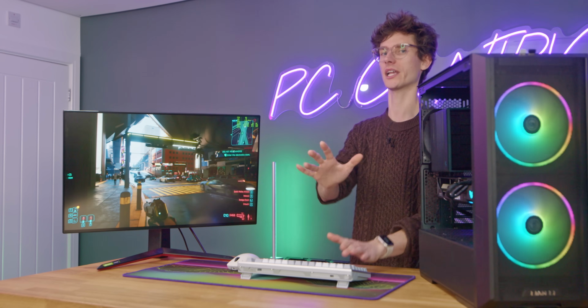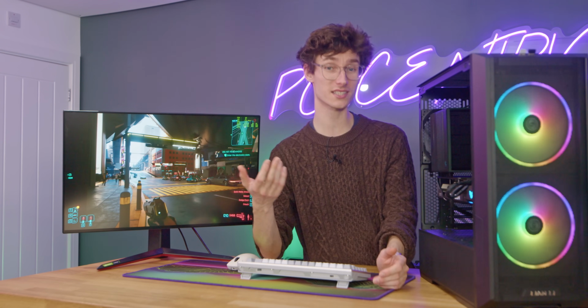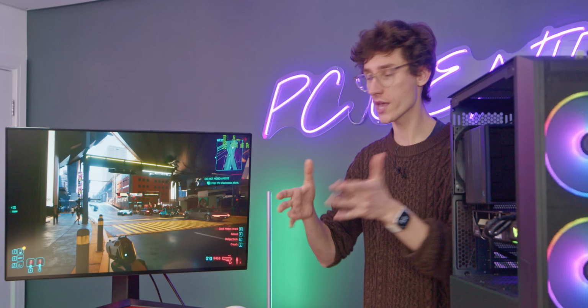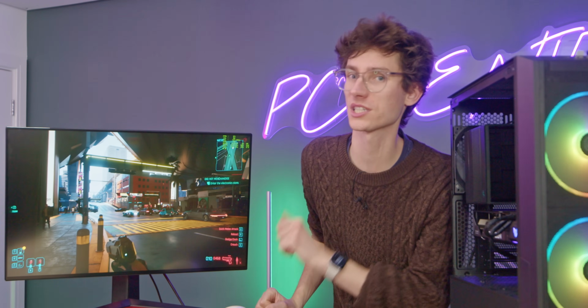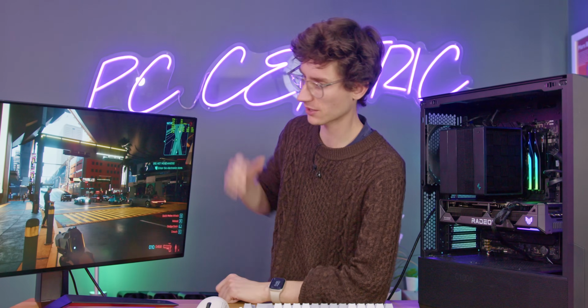But I would still say that the 4070, which is the card in this class that it would be competing against, I still wouldn't use that with path tracing enabled unless it was set to 1080p. So just because it would be better, it still doesn't mean you would want to actually play with it. That makes sense?